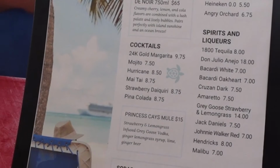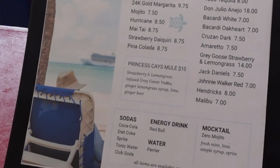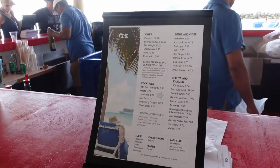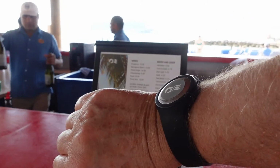There's no need to worry about purchasing your beverages on Princess Cay. You'll simply use your medallion. If you have the Princess drink package, it works here on Princess Cay as well.